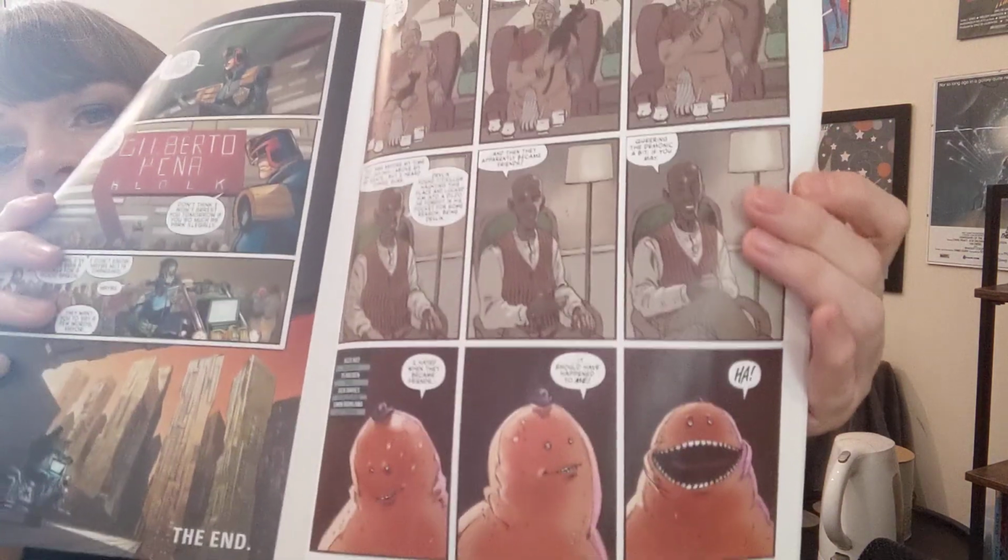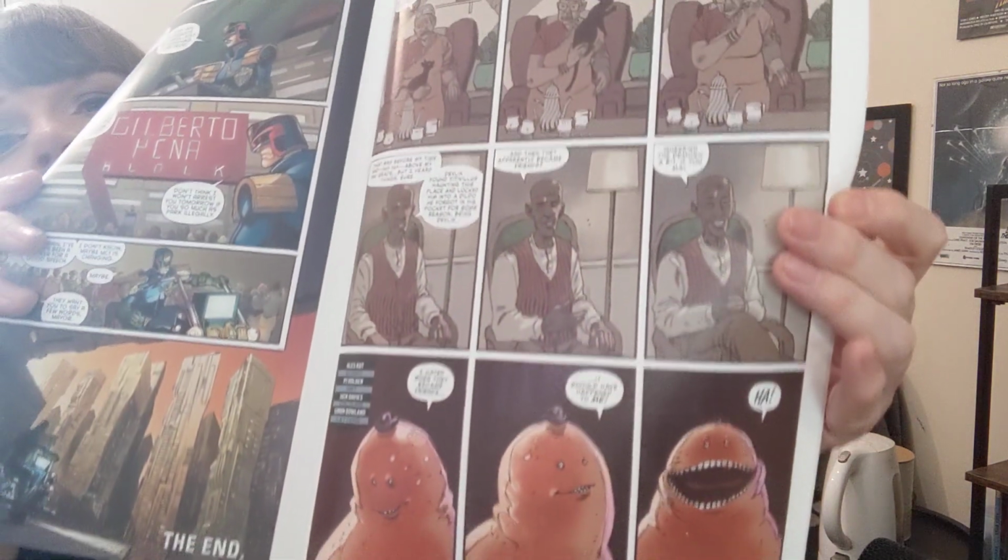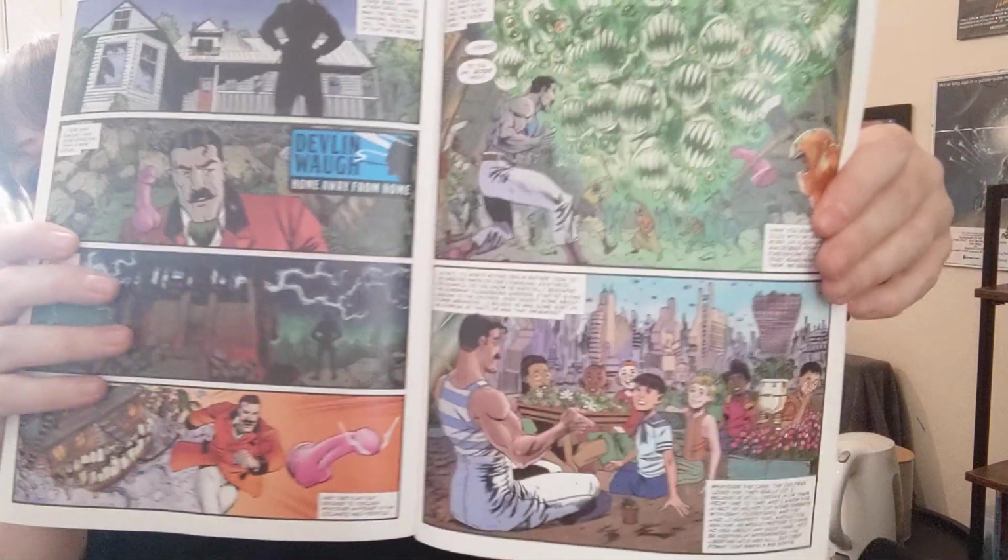From there we have one of my favourites, and it's written by Ales Kot, who's superb, and artwork by 2000 AD mainstay PJ Holden, and it's Devlin Waugh and Tharg, the demon possessed dildo. Really fun comics, really good. One of my favourite characters.